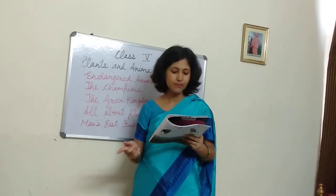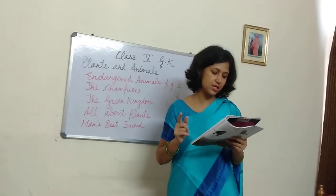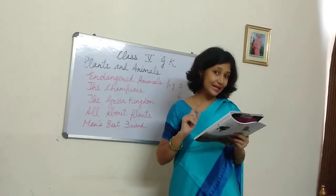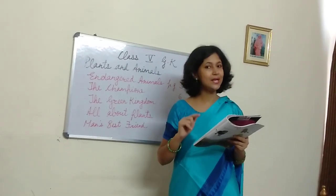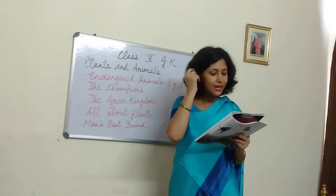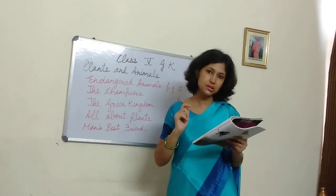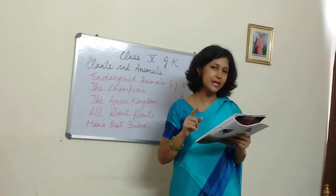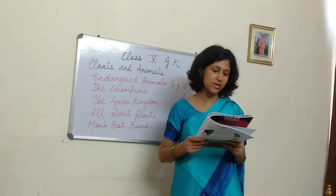Then second is, which is the world's largest dog weighing up to 60 kg? Great Dane is the largest dog in the world, weighing up to 60 kg. Then next, it was kept by monks of Alpine monasteries. Saint Bernard. The name of the dog is Saint Bernard. Was kept by monks of Alpine monasteries.